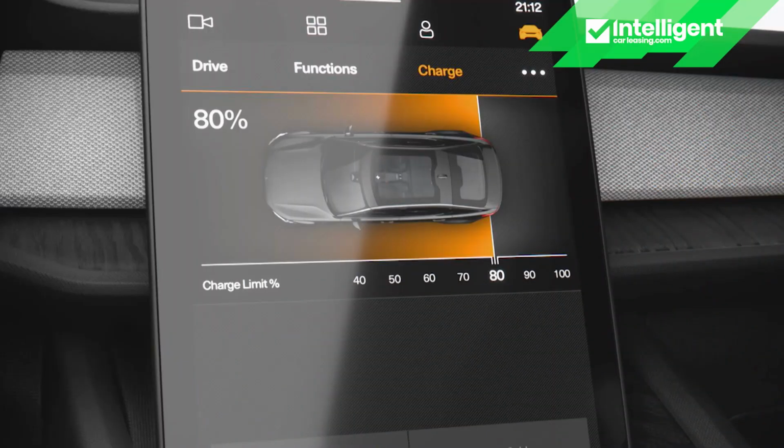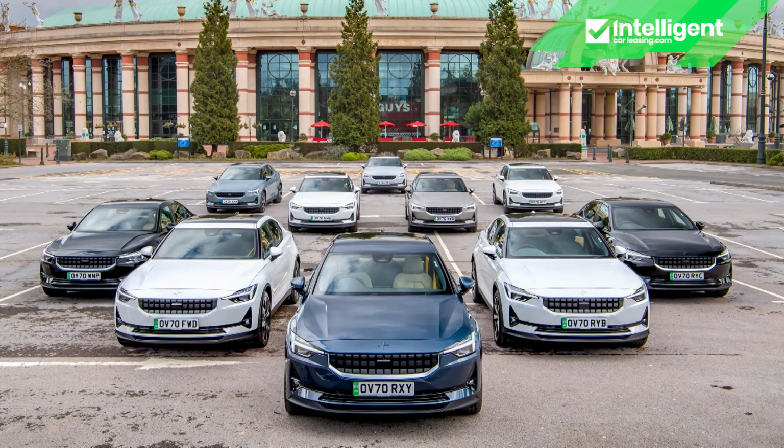Exercise the motors with any kind of regular abandon, and on the basis of our experience, you'll do well to get much more than around 200 miles out of a single charge, whichever Polestar 2 variant you end up choosing.